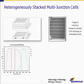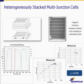This is a quantum efficiency curve showing all four junctions, and it's a very good quantum efficiency. And then finally, efficiency as a function of concentration for both the top and bottom, and the overall efficiency resulted in 43.9%.